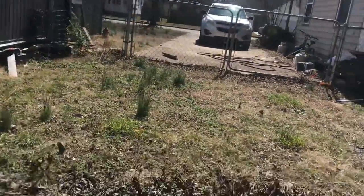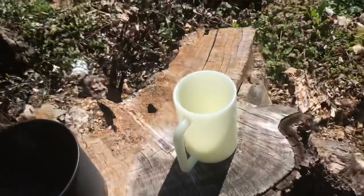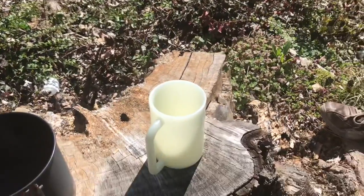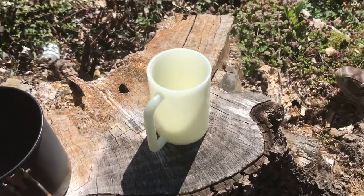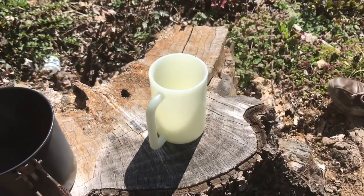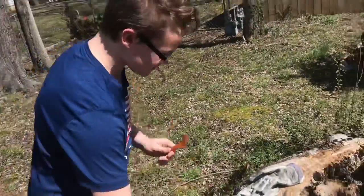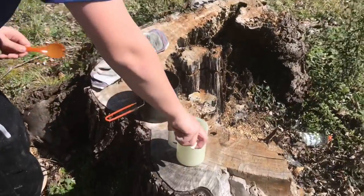So, what kind of mug are you using, buddy? Tell them how you got that. My Eagle mug from Boy Scout camp. And it's glow in the dark, so it's extra cool. All right, so now he's got his cocoa open.